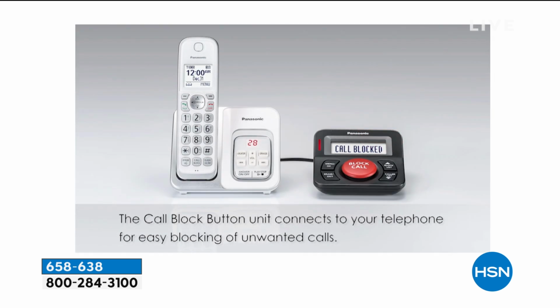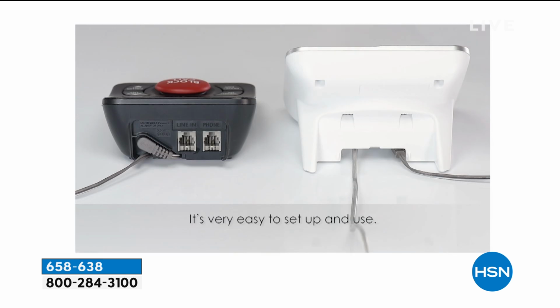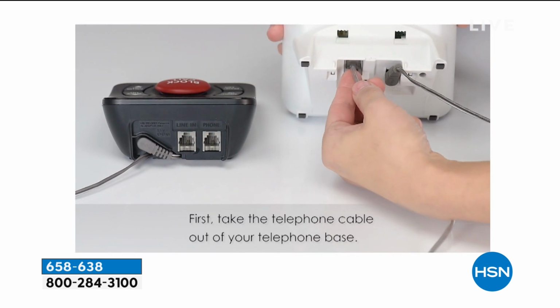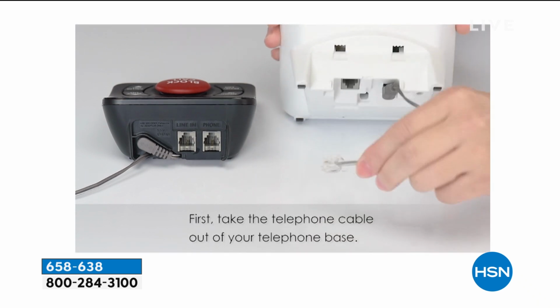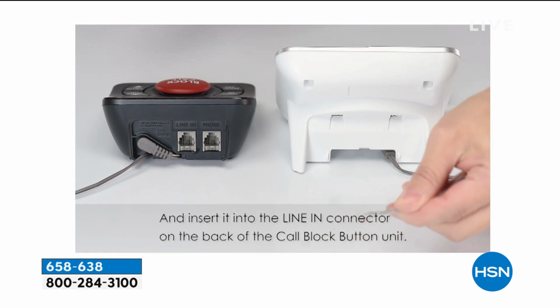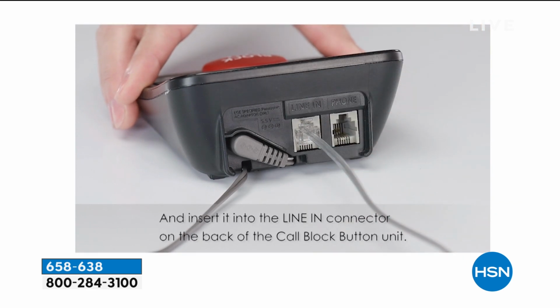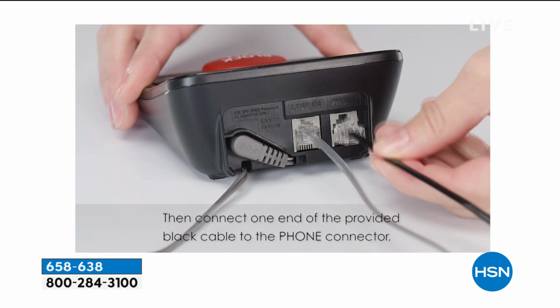Don't forget, just connect it to your telephone for easy blocking of all those unwanted calls. Not only is it easy to set up and use, but when you get this home, all you're going to do is take the telephone cable out of the telephone base and then simply insert the line into the connector. And that's it. Folks, it's that easy breezy.